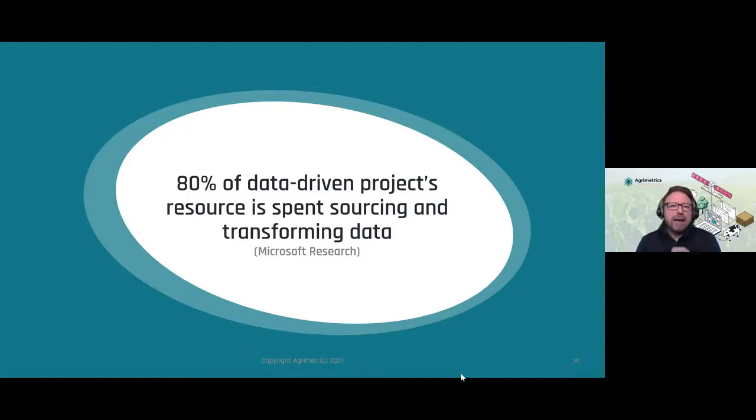Even if you overcome the access and usage problems, you're still faced with the task of converting a huge amount of imagery into usable insight, which is why up to 80% of any data-driven project's resource can be spent sourcing, licensing, extracting, reformatting, and cleaning the data. However, this exercise involves highly specialist skills, and the agri-food sector, as well as other sectors, is experiencing a chronic shortage of that particular data science skill set.